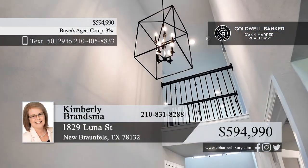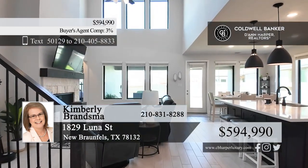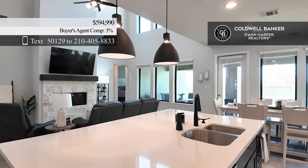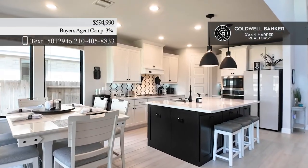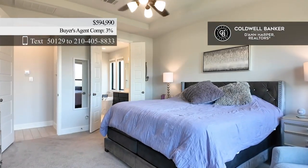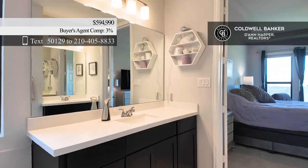This contemporary stucco masterpiece is a standout. It offers a dedicated office, a sophisticated living area with a huge stone fireplace, and an island kitchen that's open to a bright dining area. There are 4 bedrooms and 3 baths, plus a large upstairs loft area. Step outside onto the Texas-sized patio overlooking the backyard, the perfect space for grilling. Call Kimberly Brandsma.